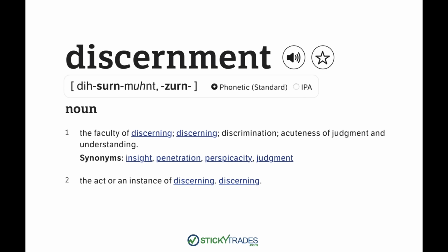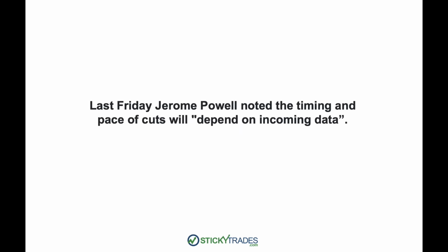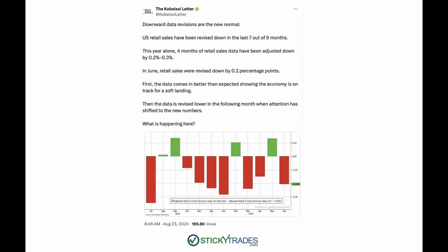Well, when we're looking at the data, especially when it's coming from our government, whether it be the Bureau of Labor Statistics or the Congressional Budget Office, whatever it may be, use your judgment and connect the dots. What am I talking about here? Well, last Friday, Jerome Powell noted that the timing and the pace of the cuts that they're expecting to the downside will depend on incoming data. Well, if you looked at the jobs report last week, that wasn't so accurate, was it?